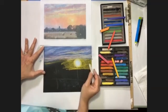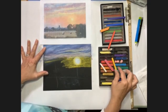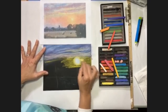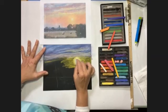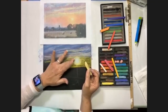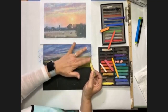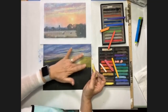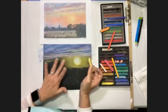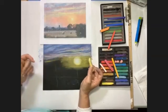So I'm going to use this. I thought I had a peachy color out. Try lighter yellow here just to do a little bit of soft blending of the white into the yellow. But we want to leave our white and our sun very white right there. And then we can start to blend in and get a good base into the green of the paper. So it makes it look more muted, but then we can come back through and add more bright colors on top of it, and it'll have a very good base underneath it.